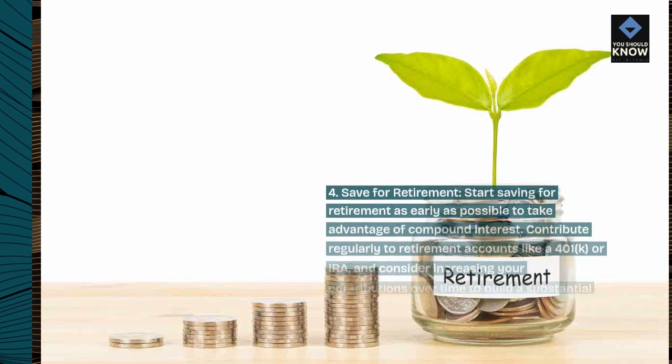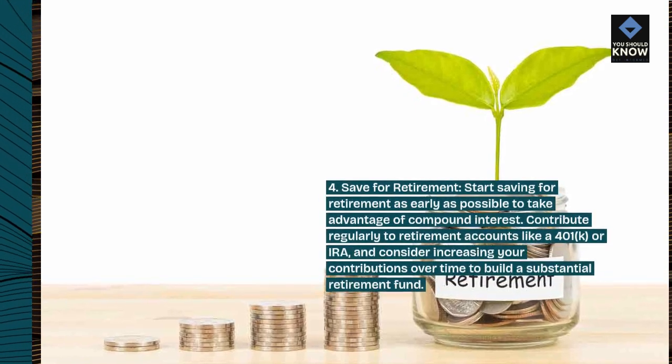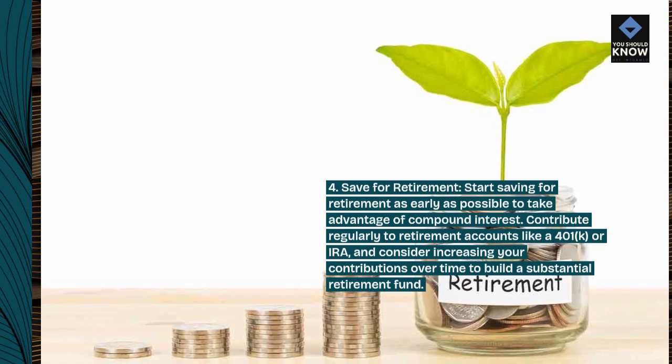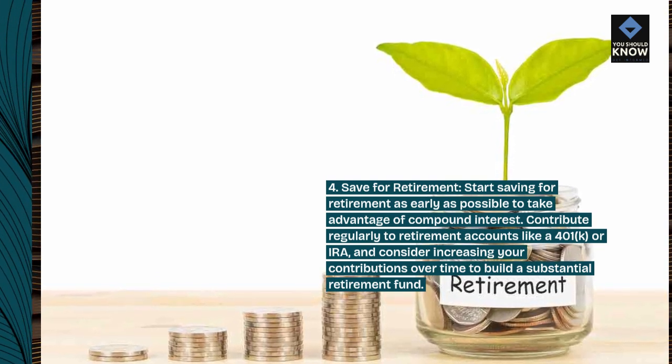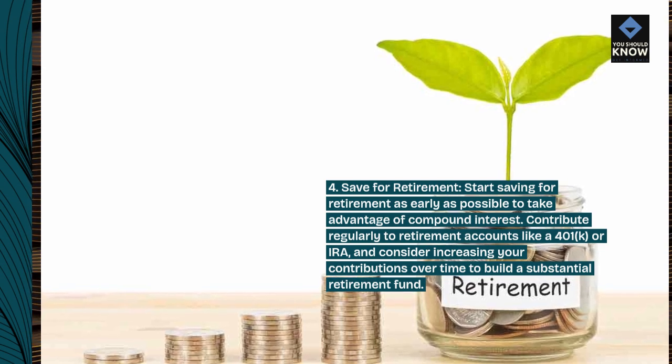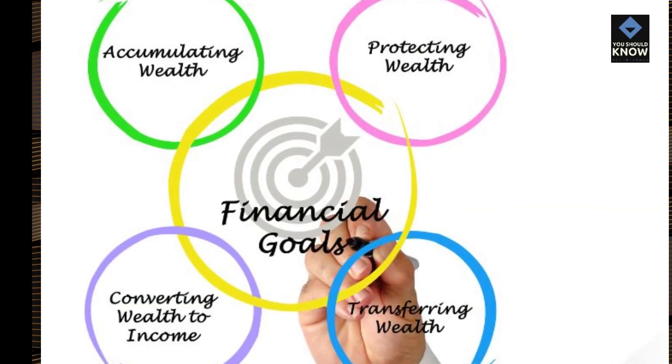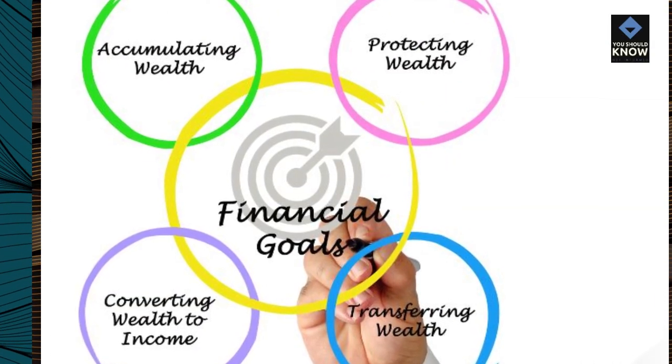4. Save for retirement. Start saving for retirement as early as possible to take advantage of compound interest. Contribute regularly to retirement accounts like a 401k or IRA, and consider increasing your contributions over time to build a substantial retirement fund.